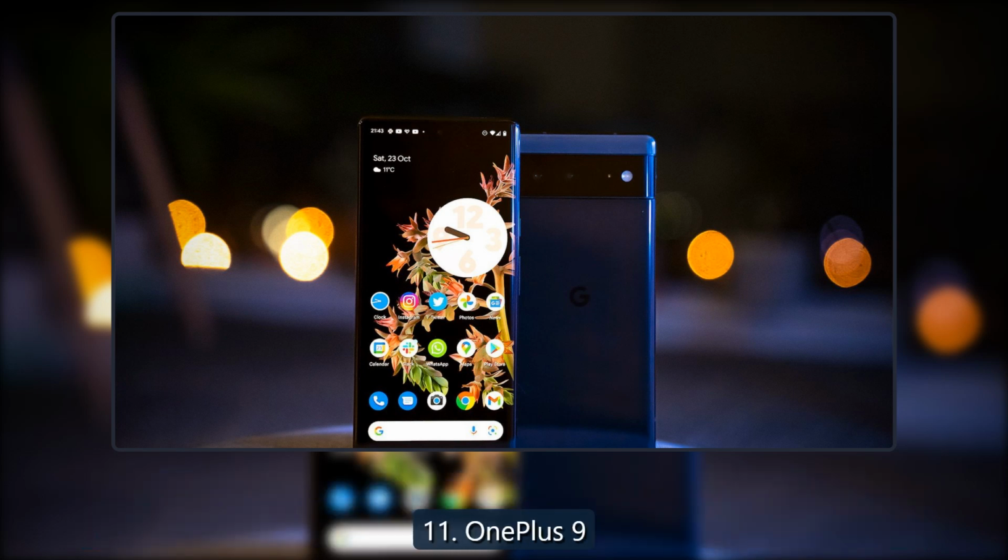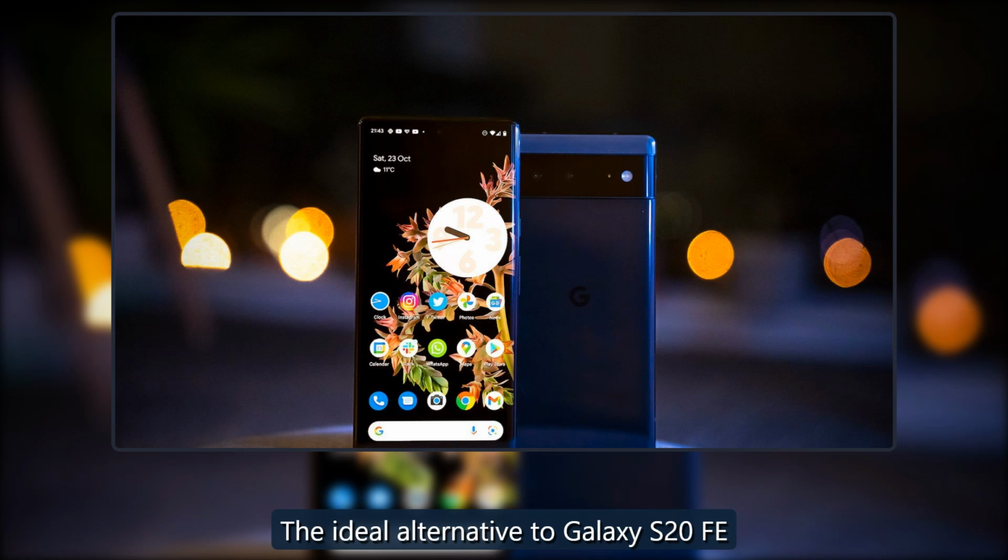11. OnePlus 9. The ideal alternative to Galaxy S20 FE. $600 at Amazon.